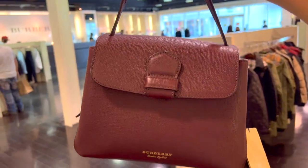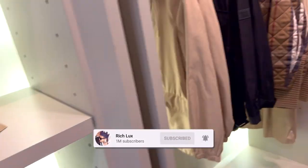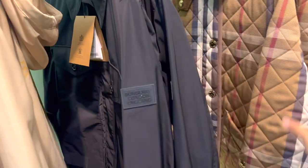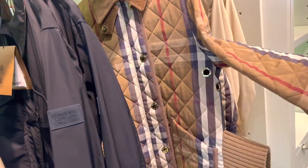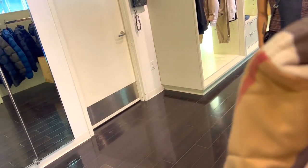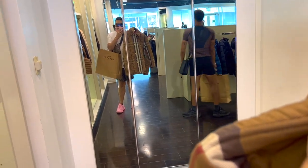All right, we have our first Burberry bag right here. Burberry bag shopping. Whoa. Did you ever see how weird this one is? See, because of the side? Look at the side. The sides stick out.